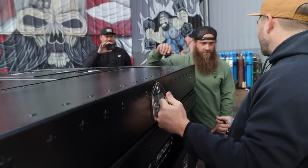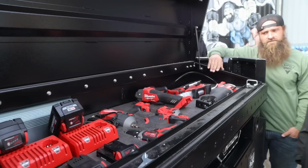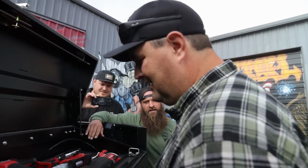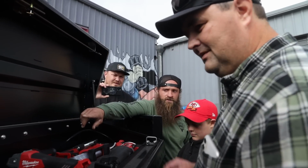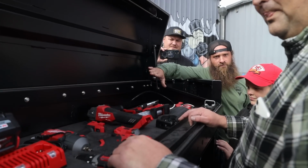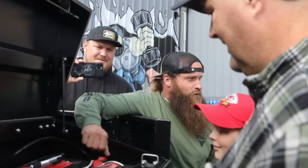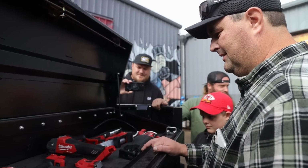What's behind door number one? Show us. So right here, you've got all your brand new Milwaukee tools. Everything from Sawzalls, grinders, greasers, to impact guns, everything. Drills, with all the batteries that can actually charge here. Your inverter's right there, so on the job you never have a dead battery. Perfect, that's awesome. This is probably my favorite box. Really? You can charge anything on that. I just like Milwaukee tools, you know, big fan.